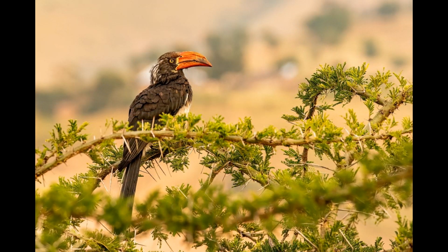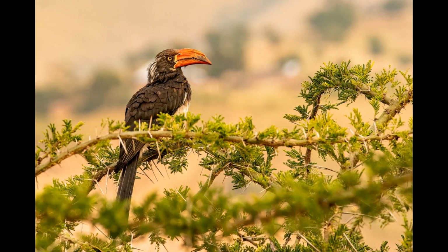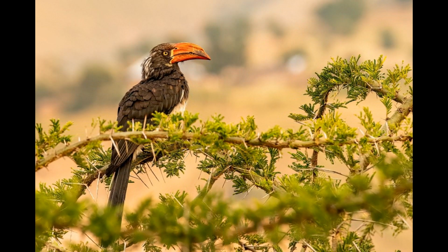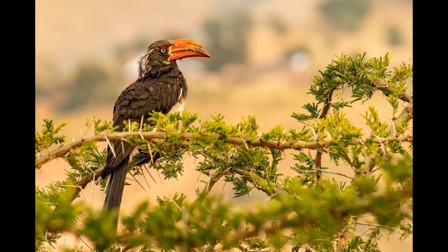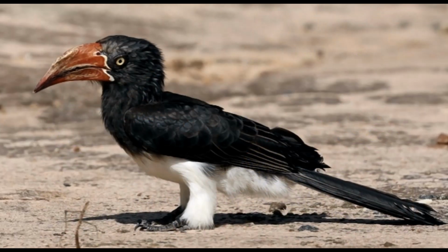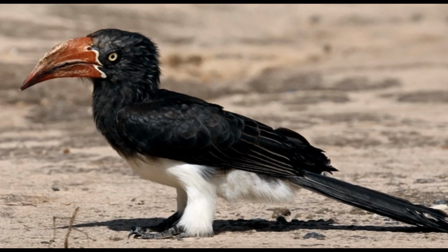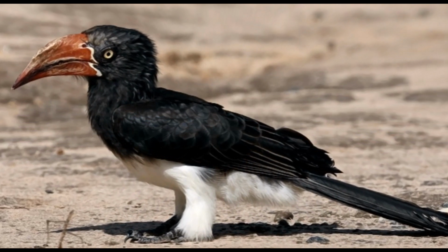The female enters the sealed nest cavity to lay eggs and incubate them. The male assists by bringing food to the female through a small opening in the sealed nest. After the eggs hatch, both parents are involved in feeding and caring for the chicks. The female may break the seal to allow the male to provide food for the growing chicks.